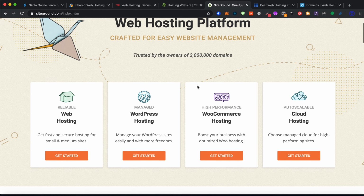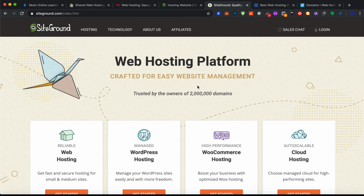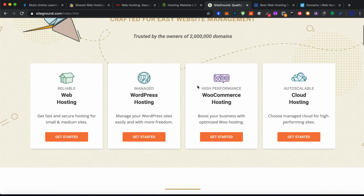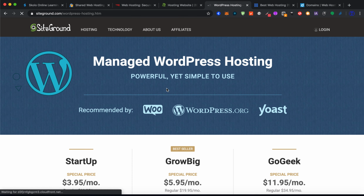Trusted by 2 million domains and website building transfer. Where's their pricing? I'm looking at the pricing so I can compare to what I've already seen. I don't see it on the first website. Let's go to hosting. We'll be looking for WordPress hosting. We don't really want a managed one.